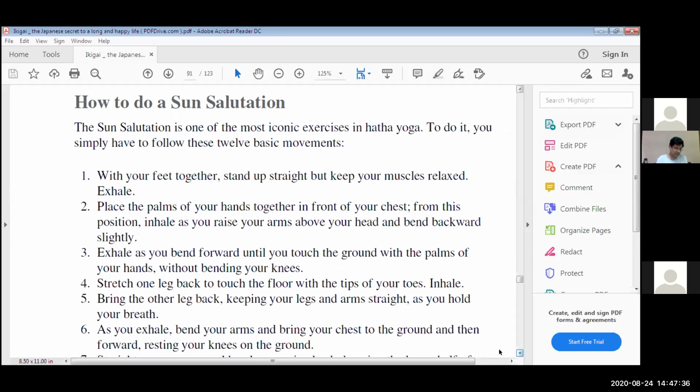How to do a sun salutation. The sun salutation is one of the most iconic exercises in Hatha Yoga. To do it, you simply have to follow these 12 basic movements.